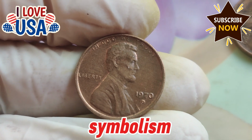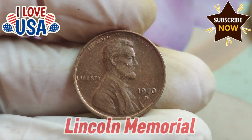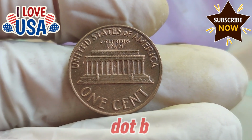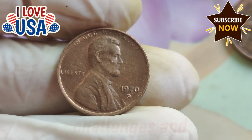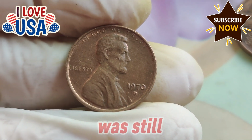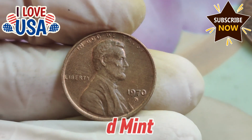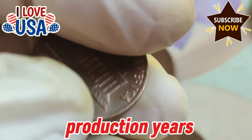Over the decades, the Lincoln penny became the most commonly circulated coin in America, an everyday item, yet steeped in history and symbolism. In 1959, the reverse design was changed from the wheat ears to the Lincoln Memorial, crafted by Frank Gasparro. This design remained standard for decades, including the year 1970. By 1970, the United States was navigating a complex era with economic challenges and societal shifts. Despite rising copper prices, the penny was still primarily made from 95% copper, with a small amount of tin and zinc. The Denver Mint, indicated by the D mint mark, produced billions of pennies that year, making it one of the highest production years.